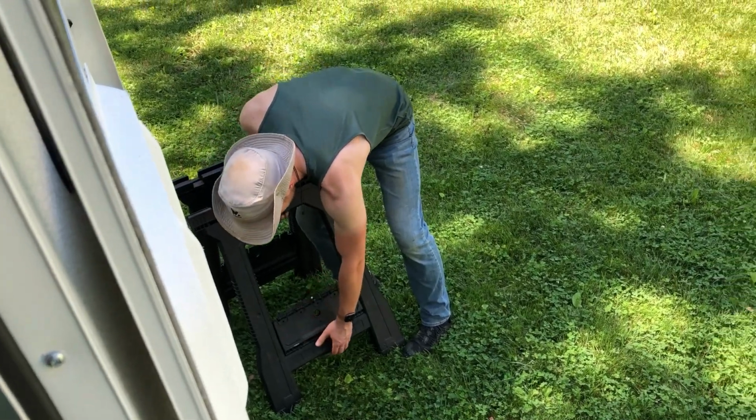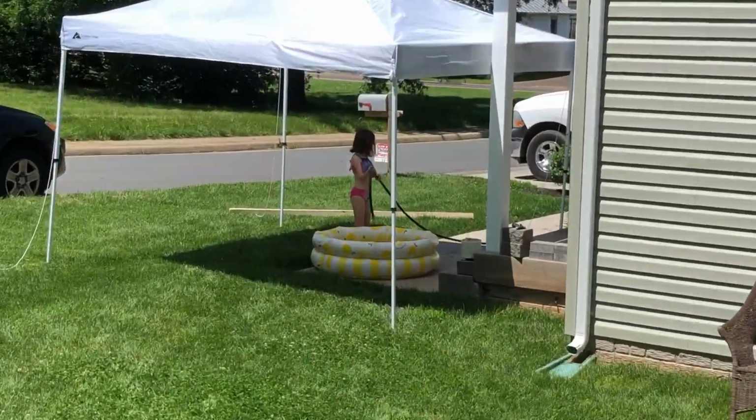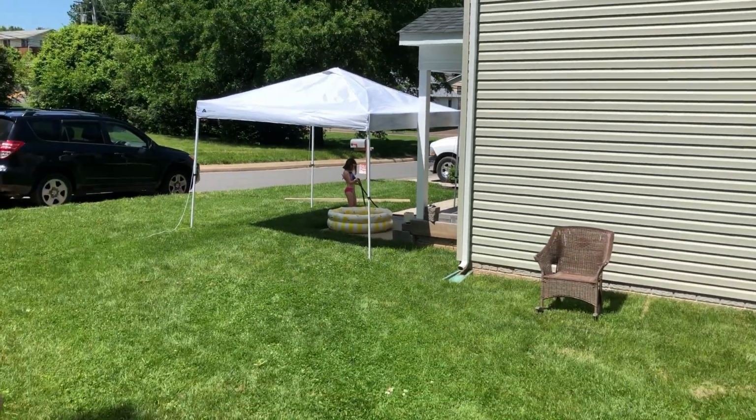There's Big Goob. Hello. There's little Goob. Got her set up for the day, in the shade, playing in her little pool.